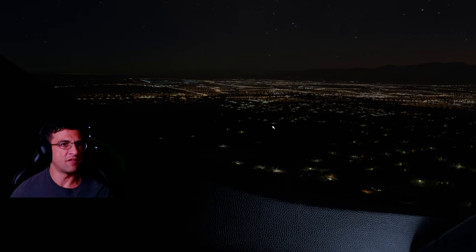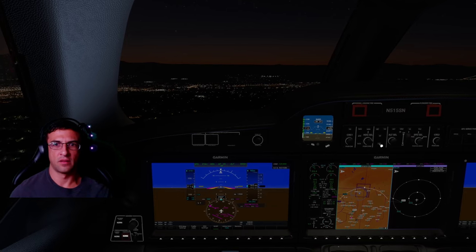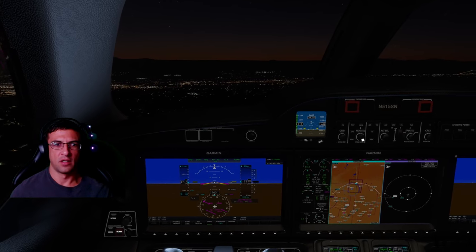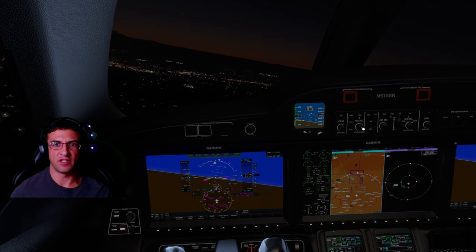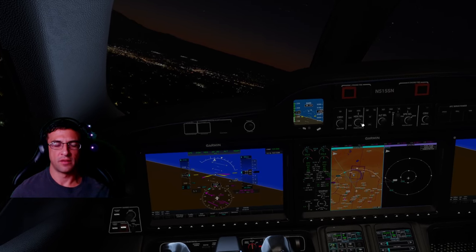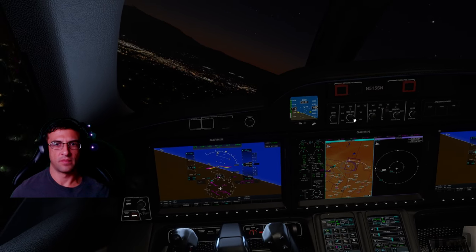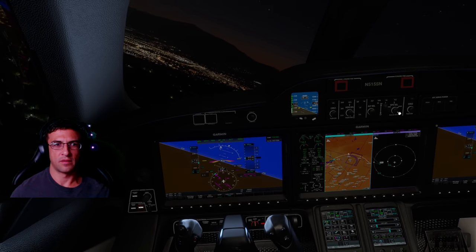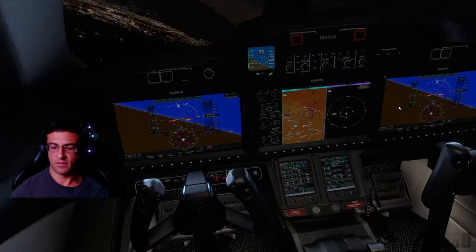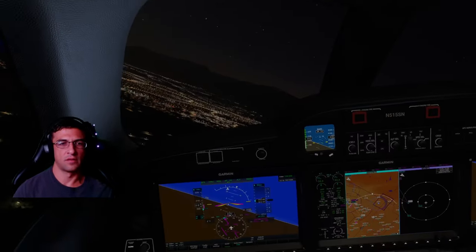Field in sight, Honda Jet 5 Sierra November. Honda Jet 5 Sierra November, turn left heading 200, join the final, cleared visual approach runway 17 right. Left turn 200, join the final, cleared for the visual 17 right, Honda Jet 5 Sierra November. Southwest 538, turn left heading 260. Left 260, Southwest 538. Tango Mike, turn right heading 280. Right 280, Tango Mike. November Tango Mike, descend and maintain 9000. Descend 9000, Tango Mike.